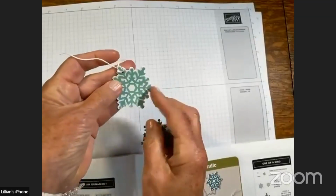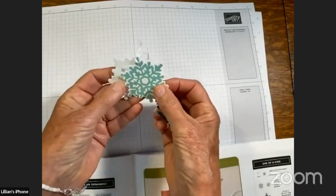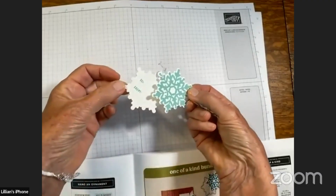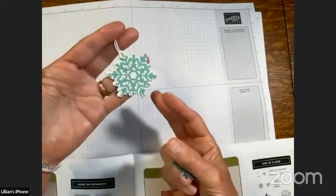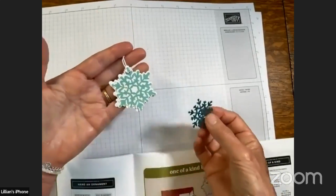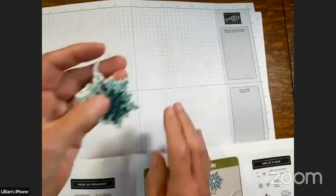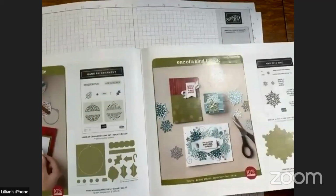So in the catalog, you can see tags quite often, even in that page where it's giving you ideas. So I stamped and cut one, then I cut one out of blank paper and put the to and from, added some baker's twine, and you could add embellishments. You could step it up with adding another color on top. But there you go. You've got cards, you've got tags, you've got whatever.